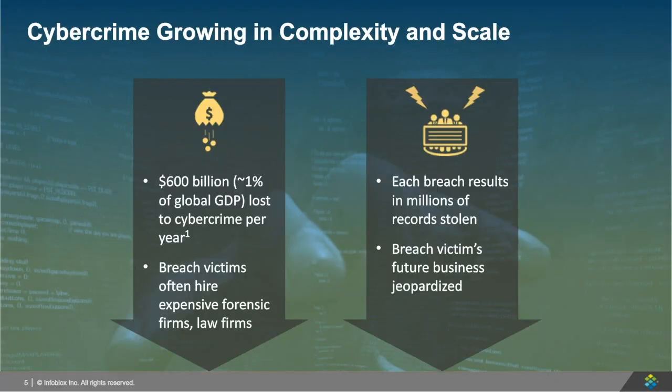Cybercrime is growing in complexity and scale. According to one of the latest McAfee reports, $600 billion were lost to cybercrime last year. And here are some additional stats. The average cost of a corporate data breach has increased 15% in the last year to $3.5 million. Security incidents caused downtime of more than 8 hours for 31% of the impacted organizations. And each lost or stolen record containing sensitive and confidential data costs an average of over $145.